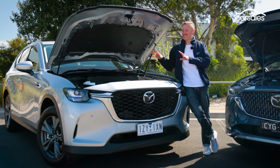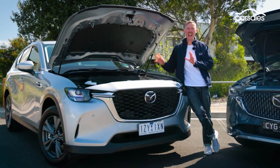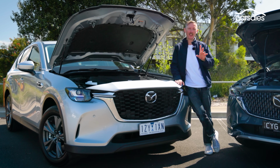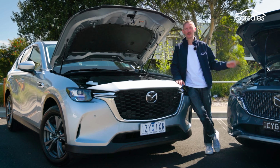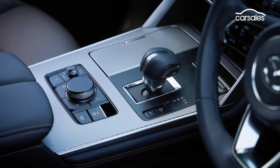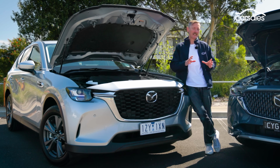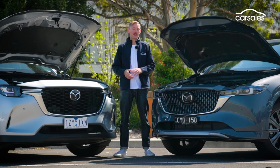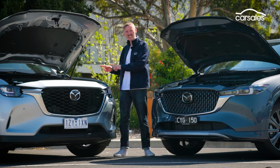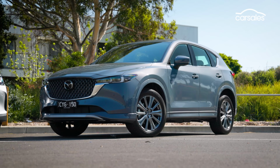Back to this one, and this is the most affordable way to get into this lusty inline 6-cylinder engine at the moment. And like the CX-5, it powers all 4 wheels, but in a slightly different manner. Unlike the conventional 6-speed auto, this one has an 8-speed single clutch automatic transmission, which in theory should make it a little bit more efficient and potentially feel a bit sportier as well. The CX-5's all-wheel drive system favours the front wheels, while the CX-60 has a rear drive bias, not unlike German SUVs.